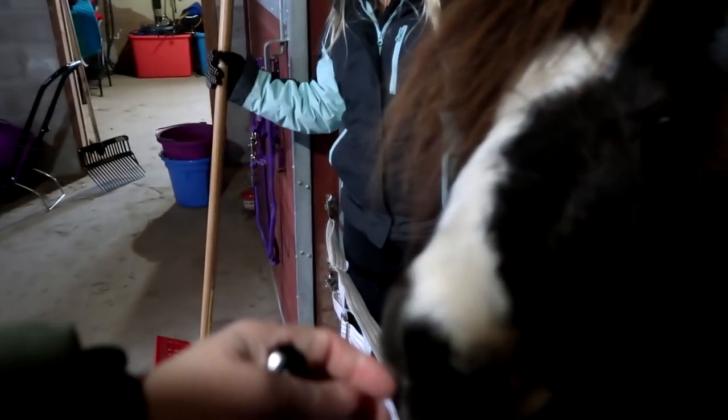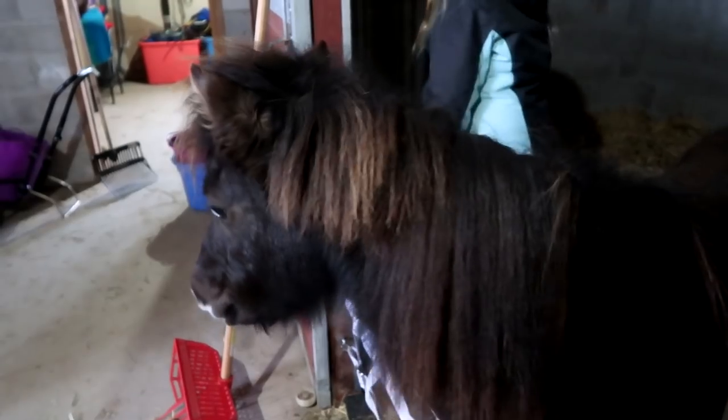She wants her hay. She wants to get out of her stall, but she had lots of hay last night. It was really cold out, like really, really cold. So Sam came down and gave them extra hay last night.